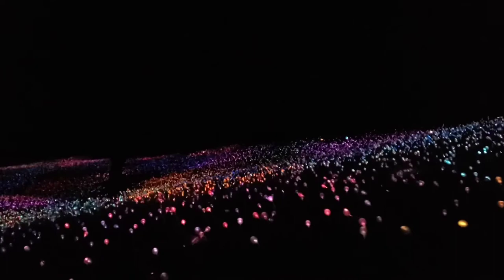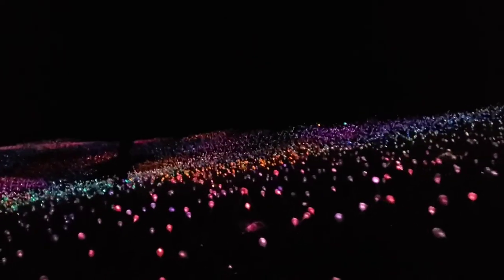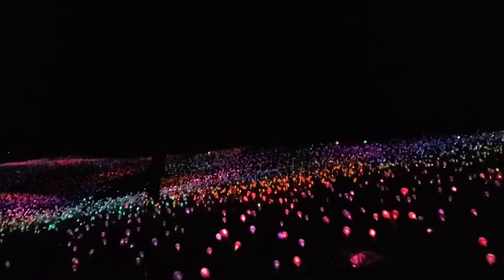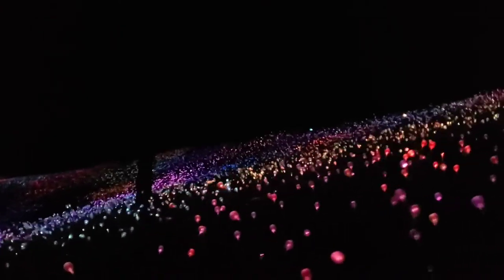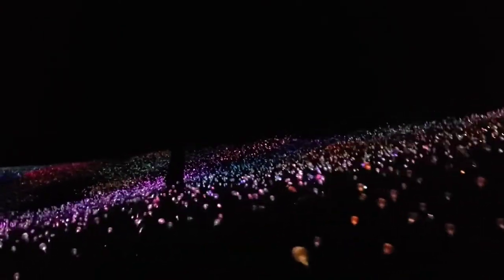So friends, if you look really close to the lights, how they made these amazing sculptures of lights is they first put a light stick, and then they put a bulb-shaped ball to make it glow.